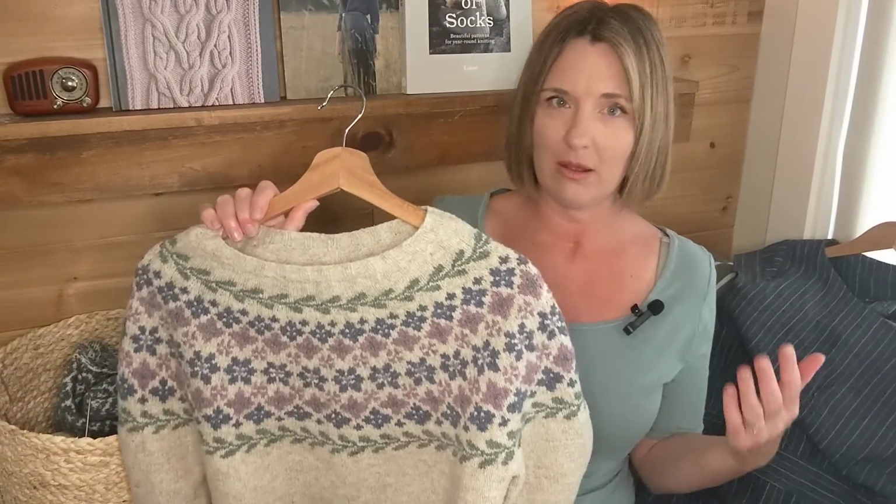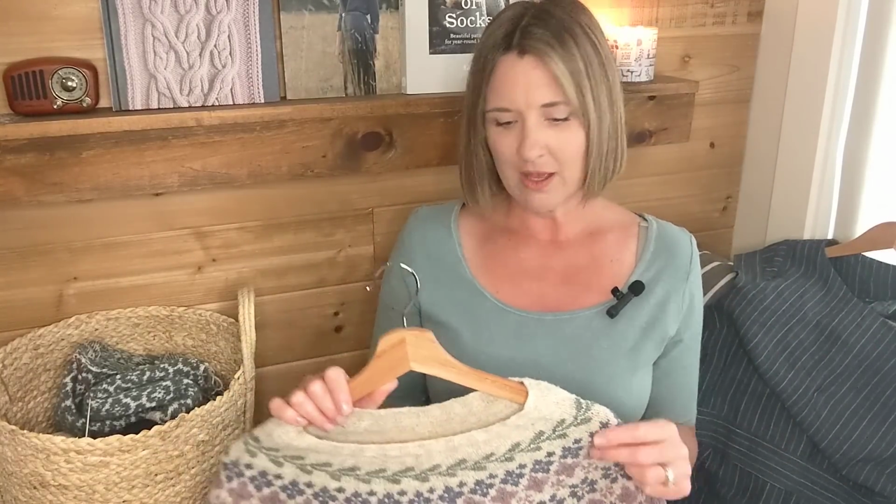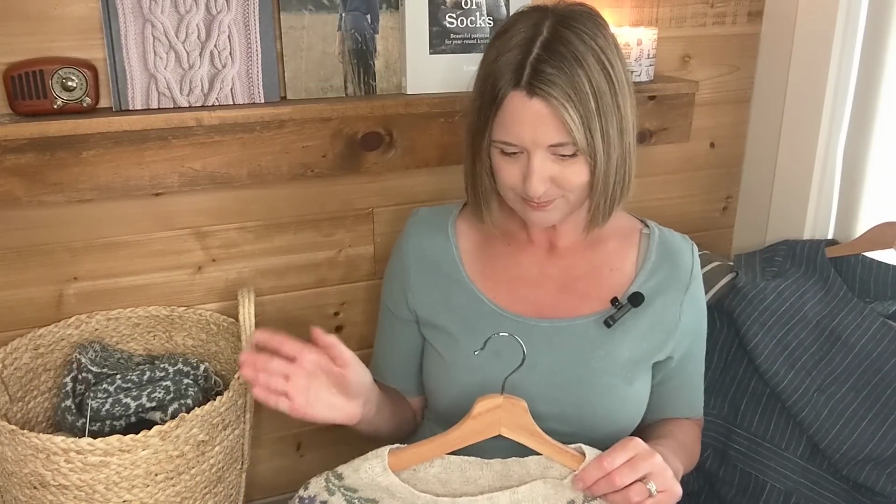And I thought, I'm just going to go with it because this pattern has been knit a lot of times, and there were a lot of projects that looked really great. So I just thought, I'm just going to go with it, and I'm going to try and block it out. And maybe I can stretch out that yoke, and maybe it will be okay. So that is what I did.